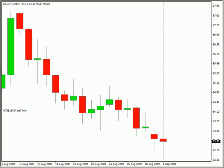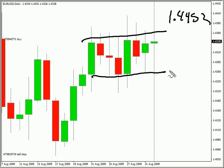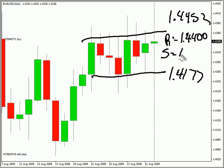Now, switching to the Euro-USD pair, this particular pair closed up. It is definitely moving sideways within a range. We are looking for this pair to continue moving sideways with a bias that is sideways. If it does rally, look for price at 144.52, possibly on the downside around 141.77. Look for some resistance around 140.400 and look for some support around 142.50 in this particular pair.